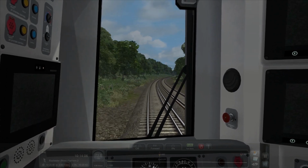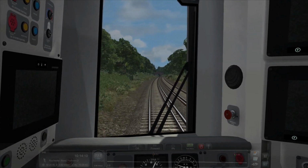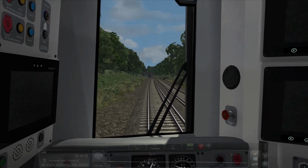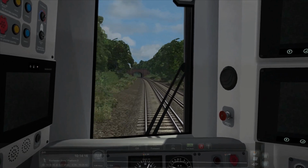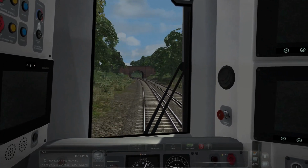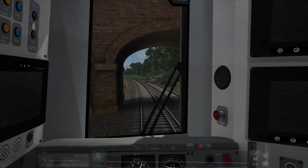Nowhere near as difficult as stuff like American routes or even some European routes where you've got the rack and pinion railways and all that jazz. I'm assuming that'd be a lot more difficult to drive. But in Train Simulator, this isn't the easiest thing to drive. But I'm managing. I've only lost a few scores so far. Only lost a few indeed.